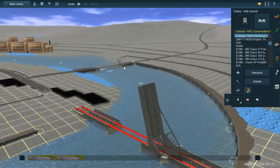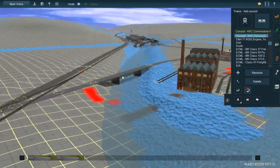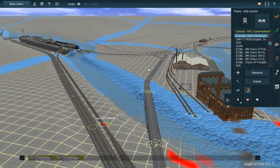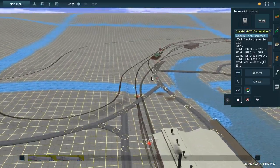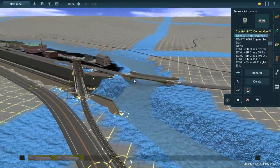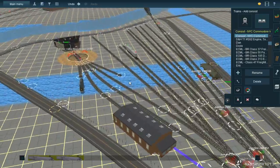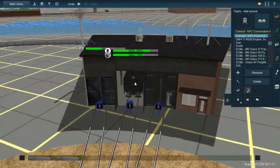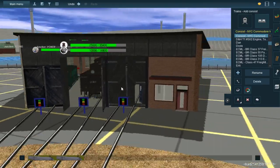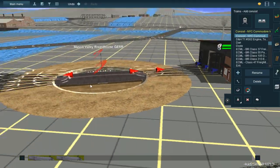I have this bridge now, and I have some roads over here, some new roads. What else have I done? Yeah, this bridge is new. I did a lot of road work in the off time from last time. I also added the engines that are here, which is an 080, an SP Atlantic, and a rail bus because this stall is short. So, whatever.